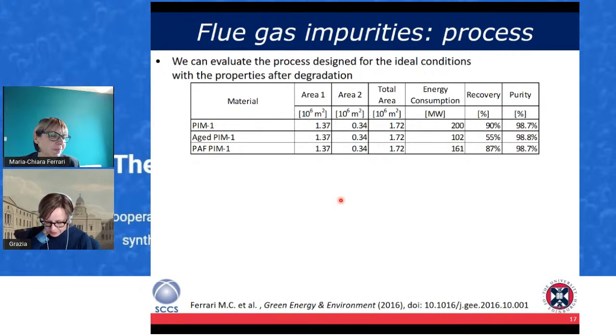And I was curious because I have heard speaking about the cement plant, you compare to several technologies. What about the calcium looping?